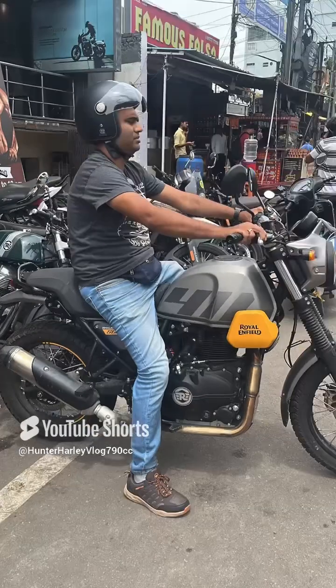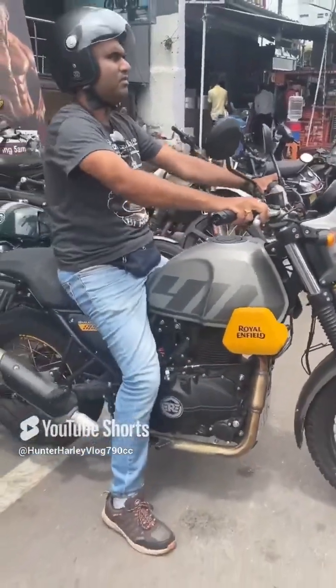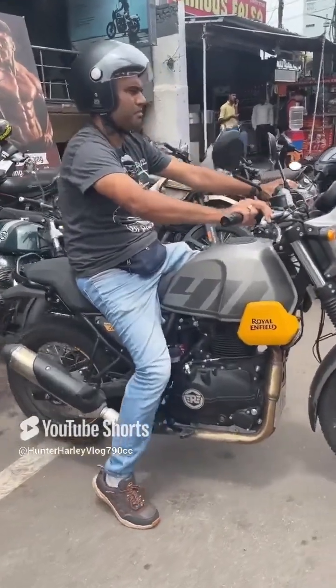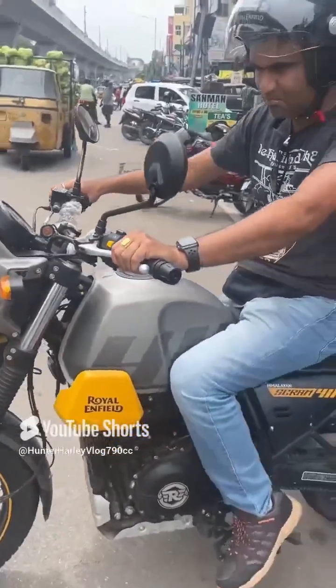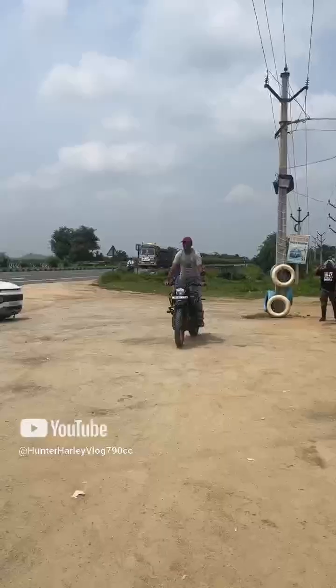So 1 year back, I wanted to check how the Scram 411 was. When I rode it, I felt it was a really very comfortable bike. Functionality wise it was good, but it was lacking features like a fifth gear, any modern light system, LED system, or the speedometer. So it was a decade old design based on the Himalayan 411, and we could not expect more.